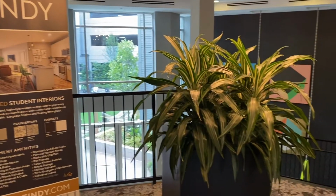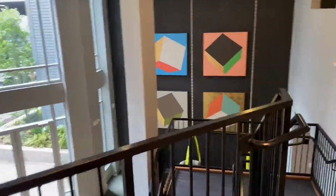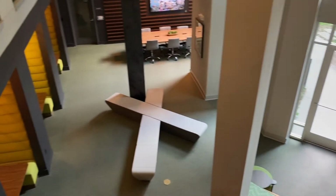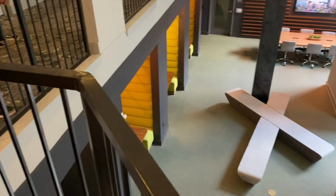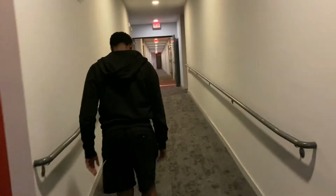Here inside the newly built complex, we see modern public spaces, equipped with a gym, a pool, and lounge cubbies for students to hang out, study, or get a good photo opportunity. Resident Joshua Price will be walking us around the complex today.